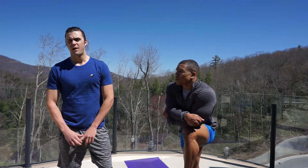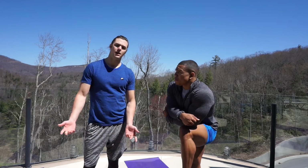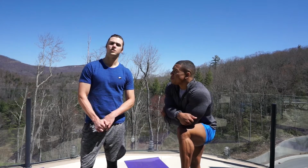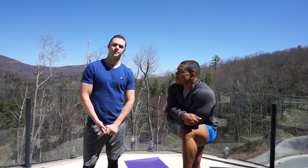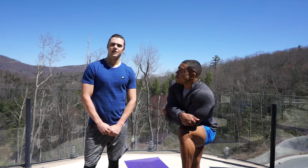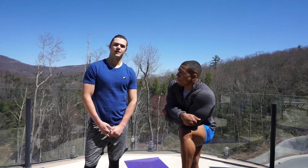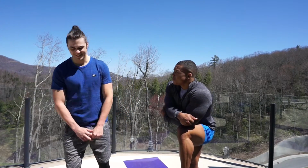I've had a lower back problem for a couple of years now as well, so I had to figure out how I can maximize my performance in the gym and also maintain and improve my lower back issues. So we're going to implement some of the PT stretches that I know, as well as some active range of motion stretches too. So let's do it.